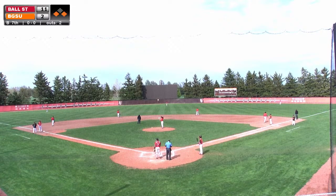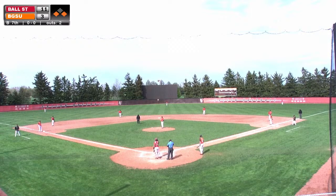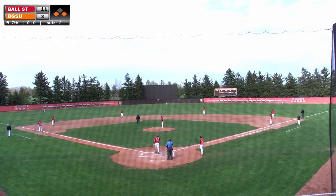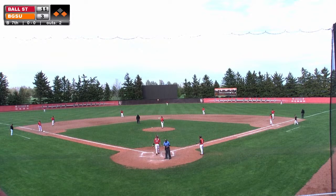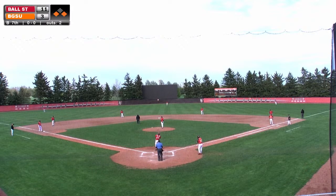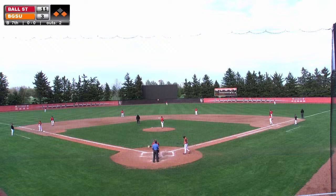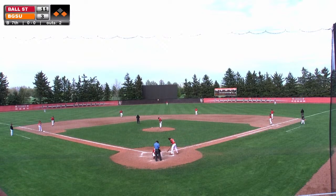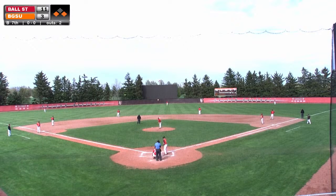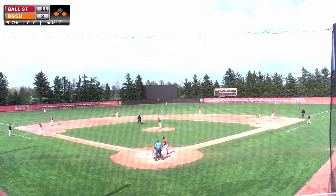And now Andy Gayton will bat. Up, check it. He is going to be pinch hit for. This is Jared Johnson. Hitting for Gayton, number 33, Jared Johnson. So Jared Johnson steps in. Left-hand batter with power.